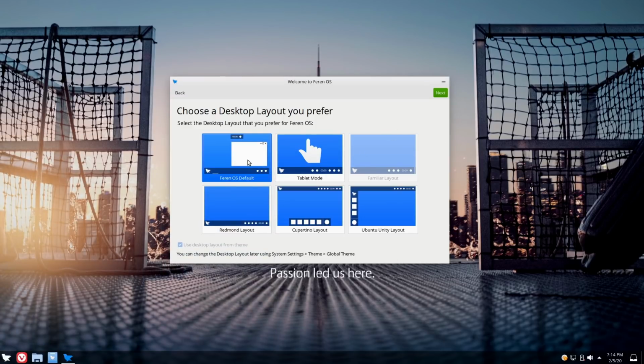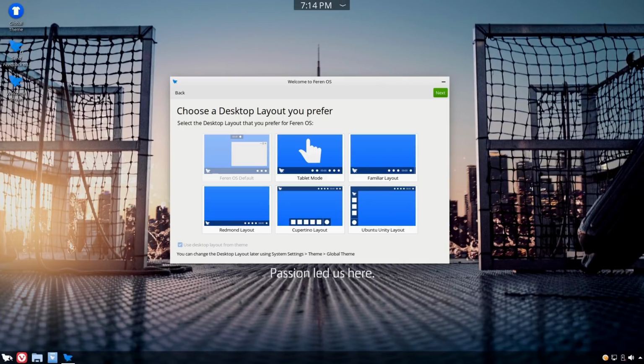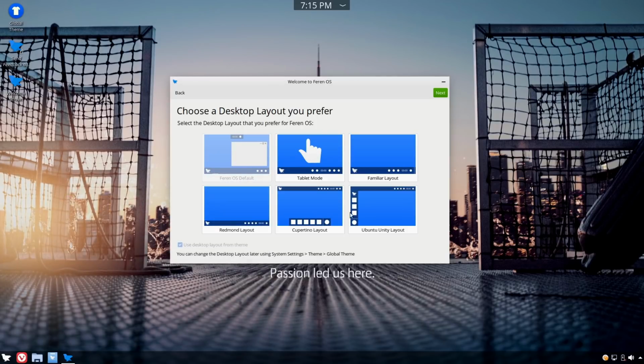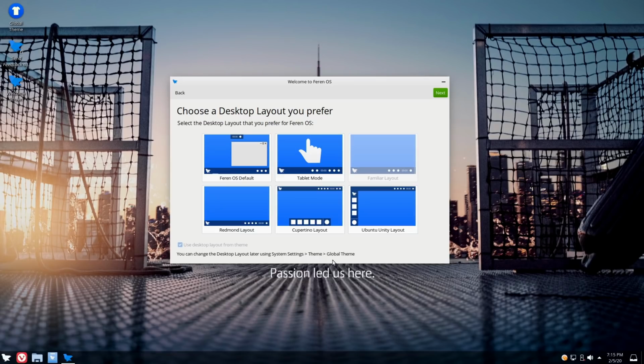There's a tablet mode and the FerenOS default, which gives us this menu here. I've never been a huge fan of this individual menu here. But anyway, that is a matter of personal preference. Let's go ahead with the familiar layout for the case of this particular video.